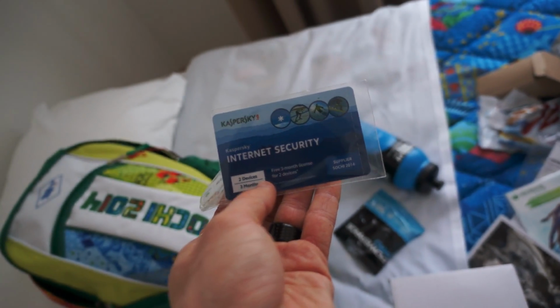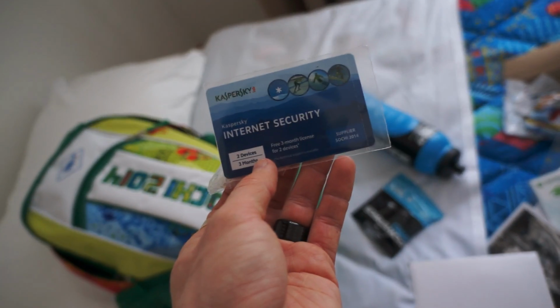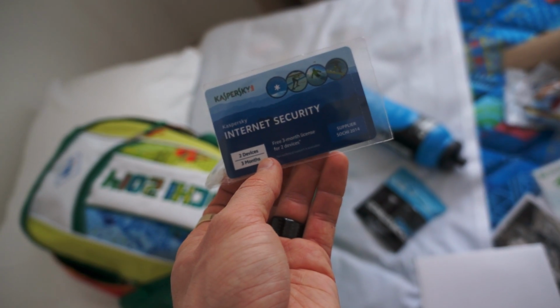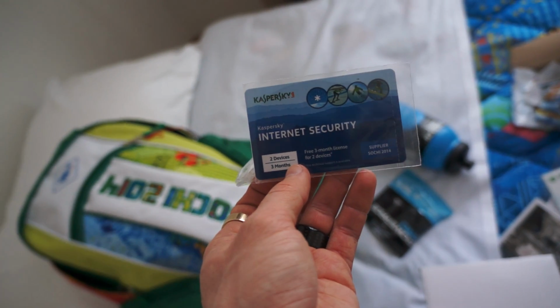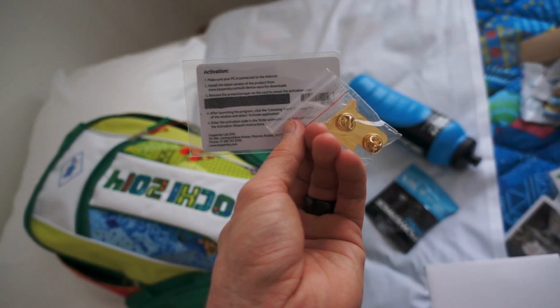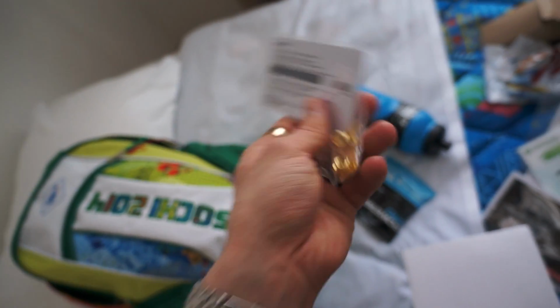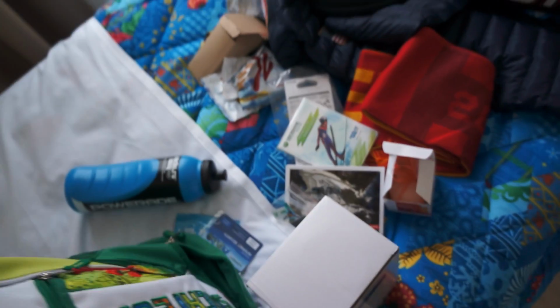Internal security card? Oh, for the... Wait, 3 month free license? 2 devices for 3 months? Kaspersky? Is that like... Oh, security. Okay, so it's virus protection. Alright.